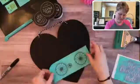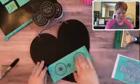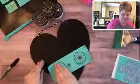So I keep repositioning this here because I'm not sure that it's quite centered where I want it. So I think that's pretty good.